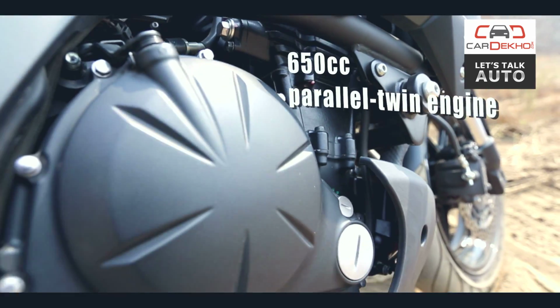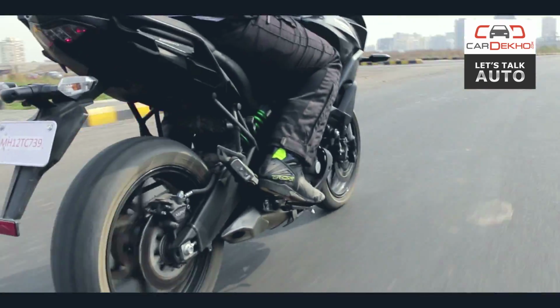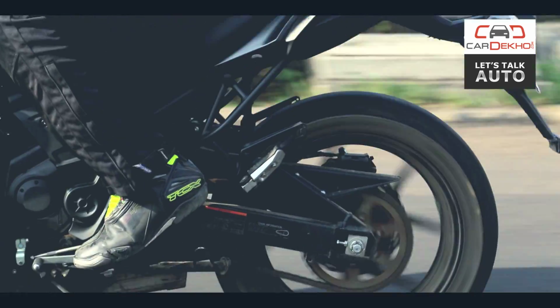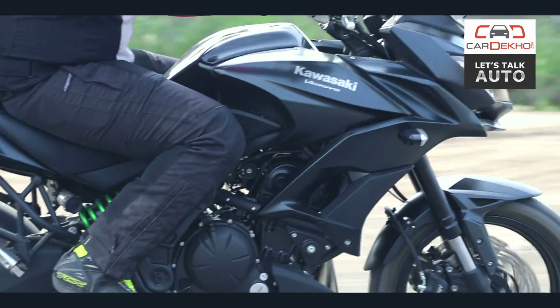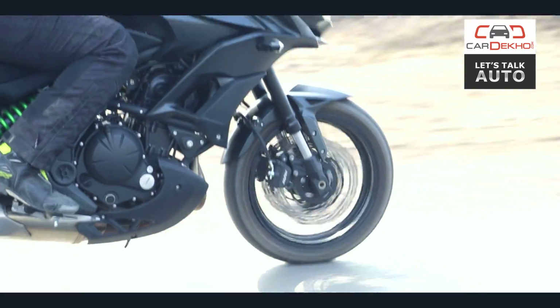The 650cc parallel twin engine is the same as the Ninja 650 and offers 69 PS of power and 64 Nm of torque, which is good enough for our kind of roads and traffic. The 6-speed gearbox is the same too, and on open roads, there was barely any need to downshift thanks to the strong mid-range performance. There's a noticeable difference in the engine's character though, and it feels more relaxed on the Versys, and the power delivery is simply effortless.